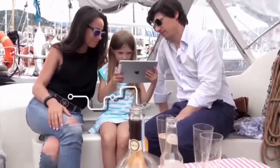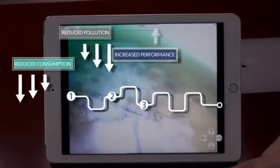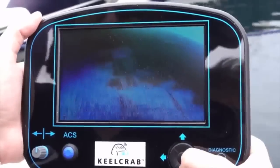Definitely avoid the use of toxic paint. The main advantage, reduction of carbon dioxide emissions. Perfect hull, lighter and faster than only a clean hull can give, less pollution in respect of our seas, savings in terms of money.